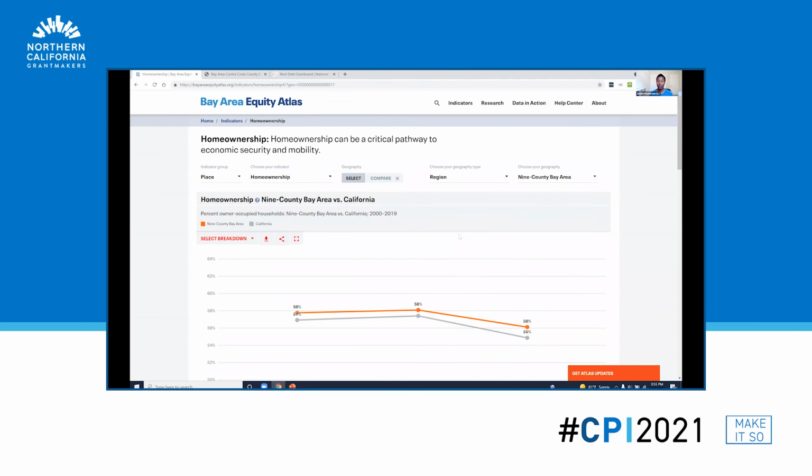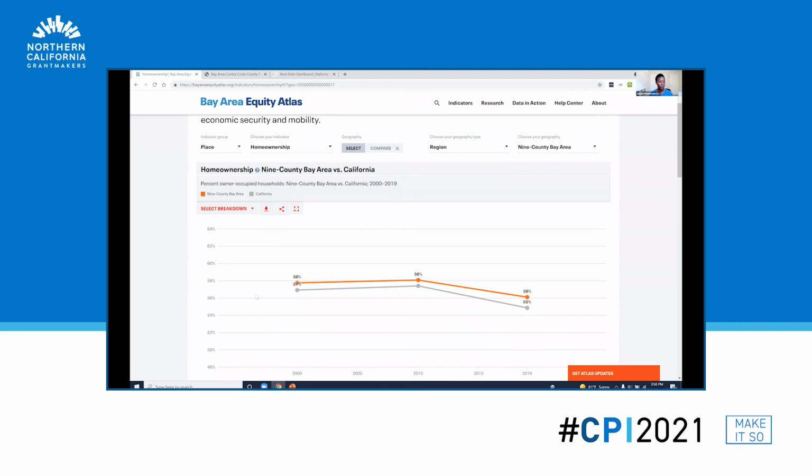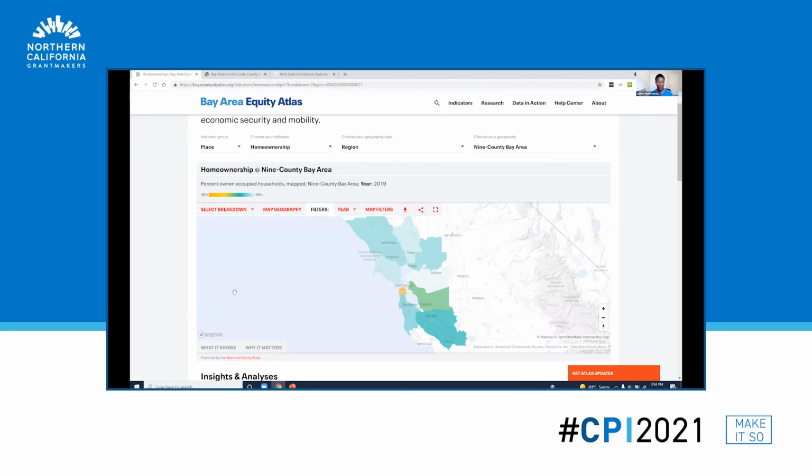So this is actually the newest indicator on the Bay Area Equity Atlas, which is pretty exciting. We will also be releasing an indicator on employment, so stay tuned for that. And we haven't looked at a map yet. So if you go to breakdown and map, that's where you can find the maps under breakdown. Not all of the indicators have a map breakdown, but many of them do.